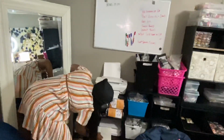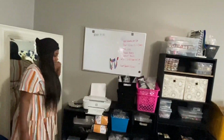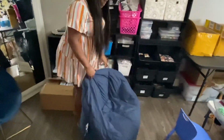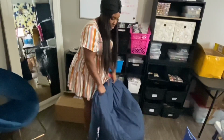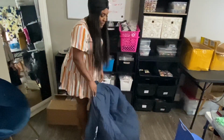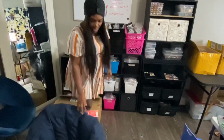And then we have a board for the to-do list. We got our little beanbag chairs from when we got tired of sitting in regular chairs. Also when we're getting orders ready, we don't have to sit on the hard floor. We have these cool beanbag chairs we picked up.